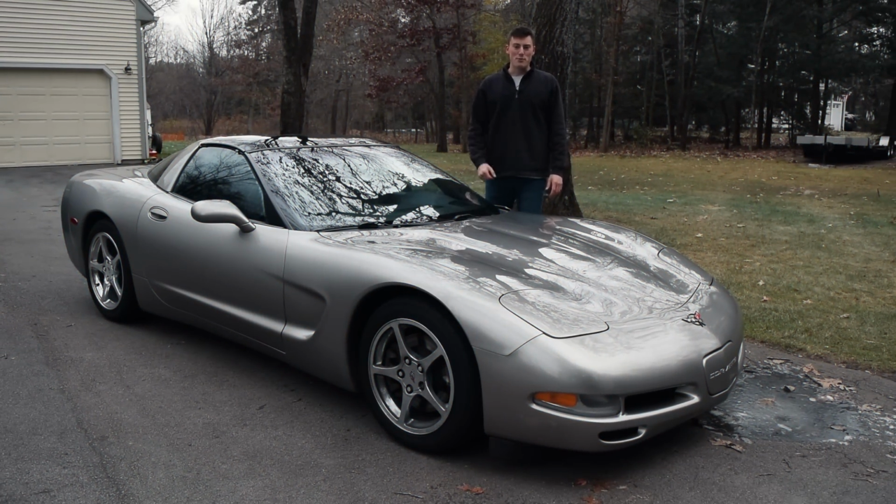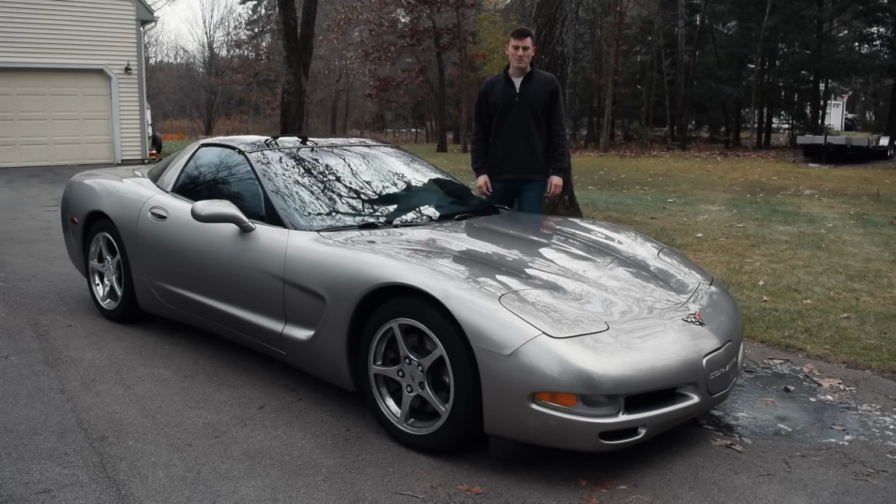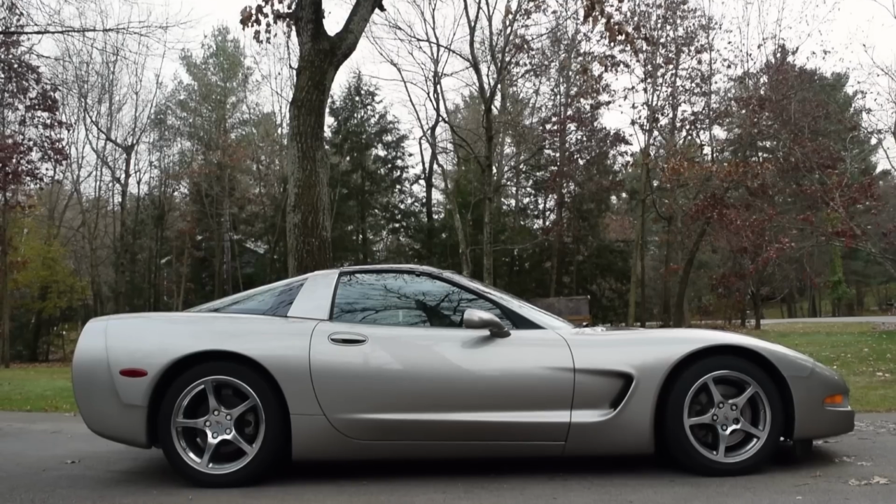This is a C5 Corvette, or 5th generation of the Corvette, which brings me to the first reason why I got it. It's damn good looking. It retains the classic 4-circle or oval taillights, and it has that sleek Corvette fastback appearance.